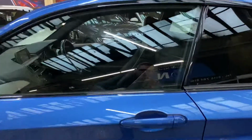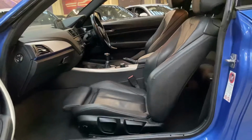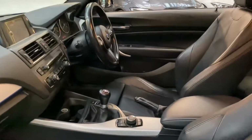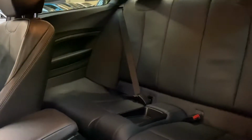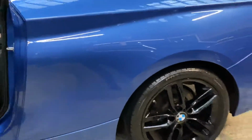on the rear windows. Inside the car we have the optional black Dakota leather, and it does come with the electric lumbar option, as you can see there. We've got a 6-speed manual inside this vehicle, which makes for a very nice driving experience. Rear passengers, as you can see, get a 2x2 seat arrangement with a central storage tray, and that is all ISOFIX ready.